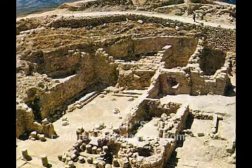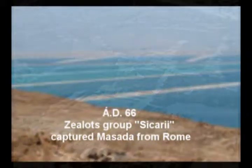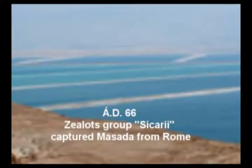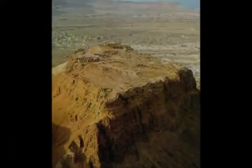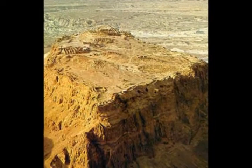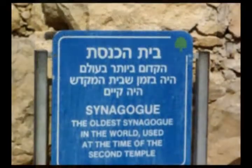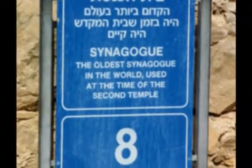In AD 66, at the beginning of the great revolt against Rome, a group of zealots called Sicarii captured Masada from Roman soldiers stationed there. During the period of revolt, Masada became a place of refuge for others fleeing Roman rule. The last of the refugees arrived at Masada in AD 70, after the destruction of the temple. They built a synagogue, public hall, and a ritual bath.